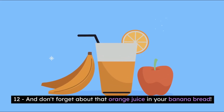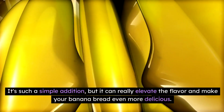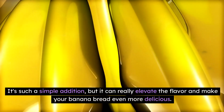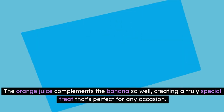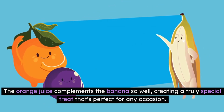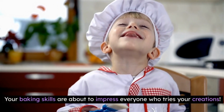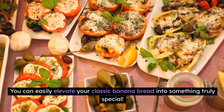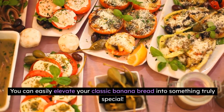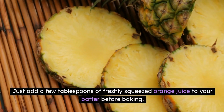12. And don't forget about that orange juice in your banana bread. It's such a simple addition, but it can really elevate the flavor and make your banana bread even more delicious. The orange juice complements the banana so well, creating a truly special treat that's perfect for any occasion. Your baking skills are about to impress everyone who tries your creations. You can easily elevate your classic banana bread into something truly special. Just add a few tablespoons of freshly squeezed orange juice to your batter before baking.